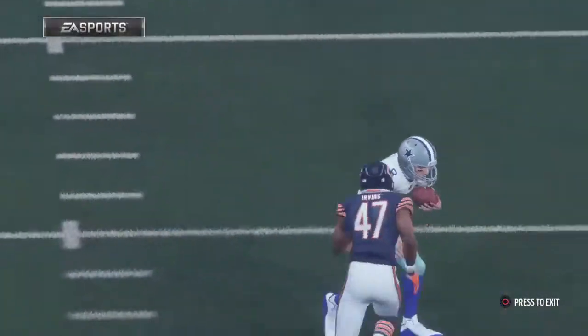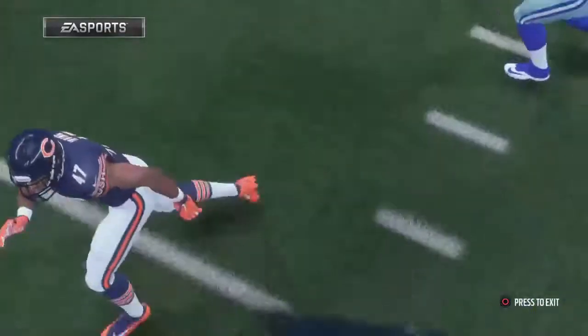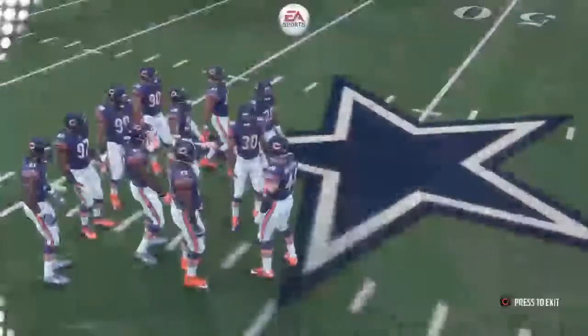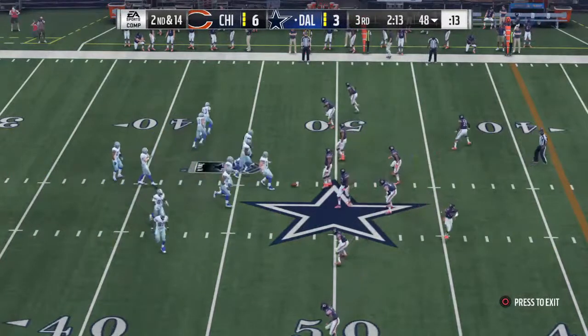I don't think there's any doubt that if it's me, I'd be really cautious about continuing to call this play, because you got to know defenders, if they get a free shot at the QB, they want to take it, and they want to take it big. And they got it there on the option play for a loss.